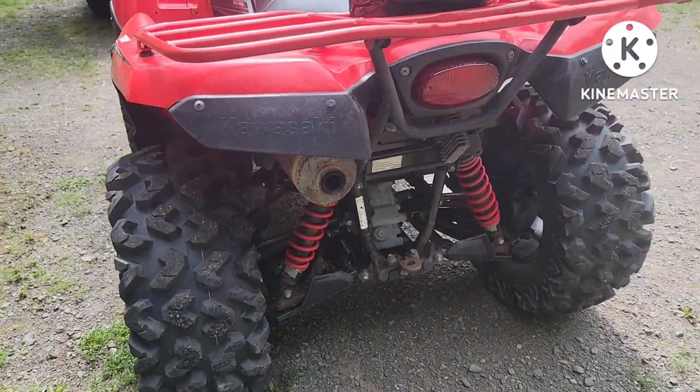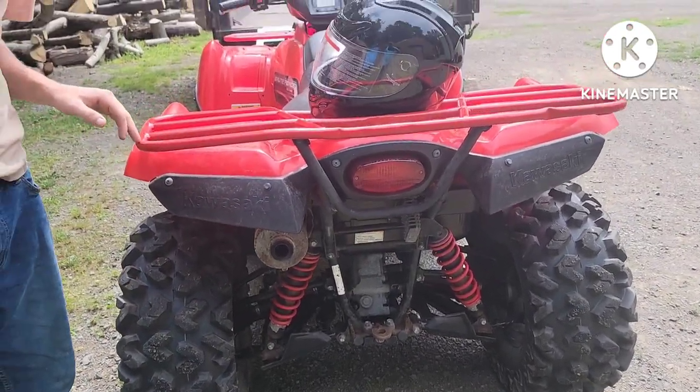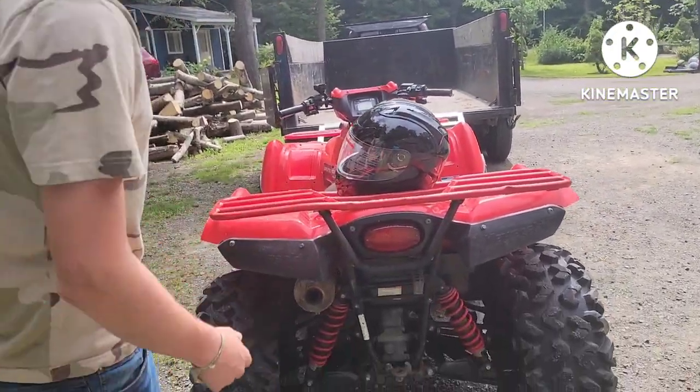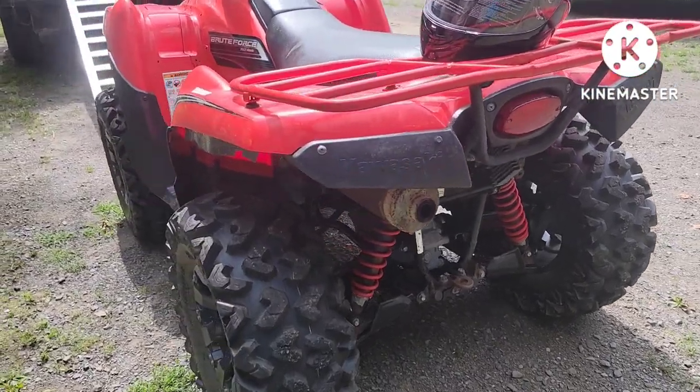Everything looks clean. Look at the shocks. As you can see, there's a few spots where it could use paint on the racks. I can take this off and paint the racks. It just needs a little washing and it'll clean right up.